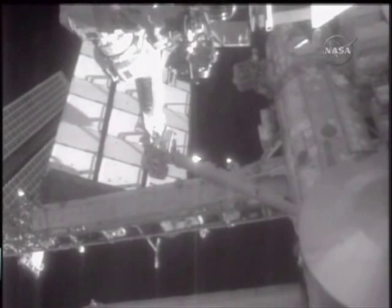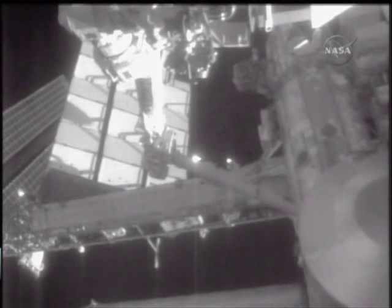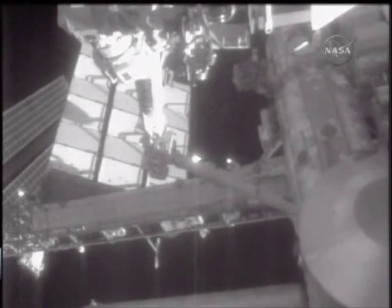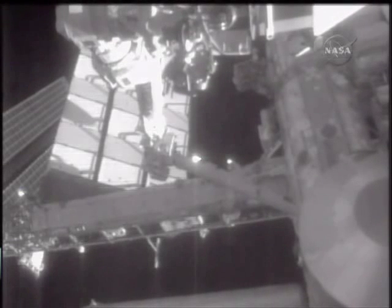Okay, so if you can come straight down into the airlock. It's in the payload bay. Straight down into the payload bay. Christer, here we come. That's right. Kevin Ford now maneuvering the Canadarm2 down to the payload bay of Discovery to meet Christer Fuglesang. Good motion, Christer. Thank you. And it's about 4 feet.